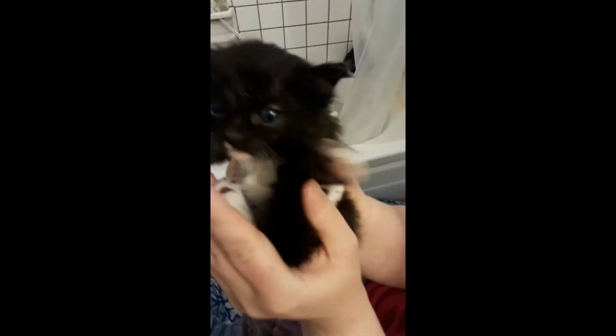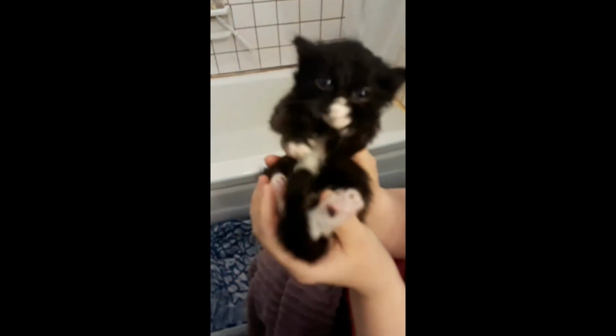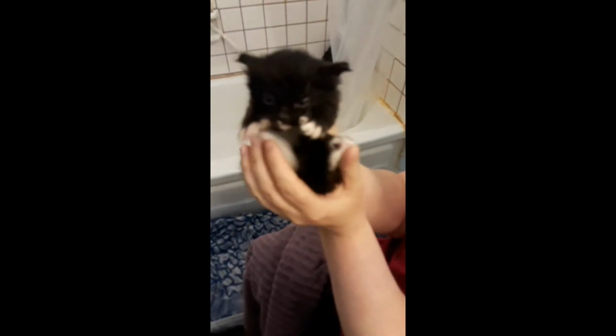This one here is Scarlet, because she has this little dip right there. That is not a scar, but it's super cute. She is our second biggest one.